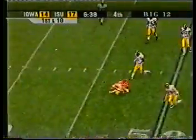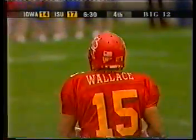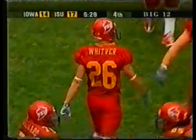Seneca Wallace, I tell you, he's really impressing me today. He's coming rolling to his left. He may throw the ball, rolling to his left. Yeah. He has three receivers out to hit in front of him, but he throws it behind him to Whitmer coming across from the backside. Little void in the defensive areas. And hey, Seneca Wallace has had an excellent day.